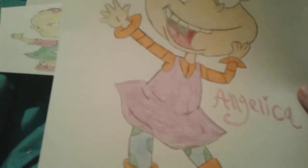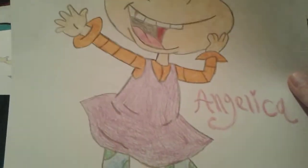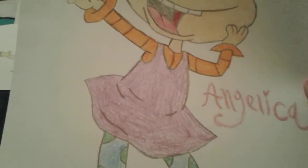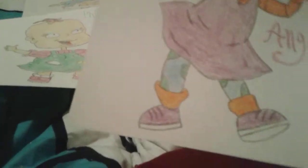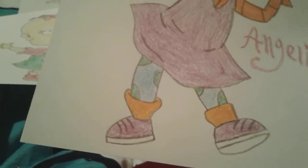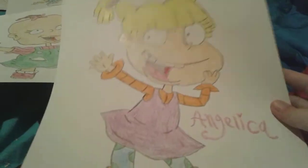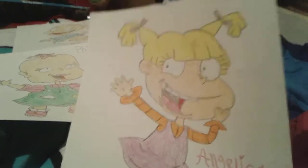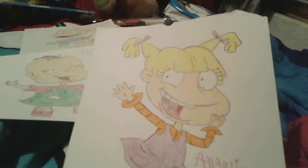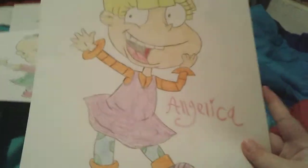You are smart. Alright, and then here's Angelica's pretty outfit. A little orange t-shirt with a purple jumper, whatever you want to call it. And then little blue tights with green polka dots, orange socks and purple shoes. The purple is to match her jumper and her little bows in her hair. So that's evil Angelica, and her name is in pink because girls love pink.